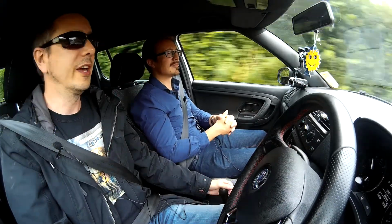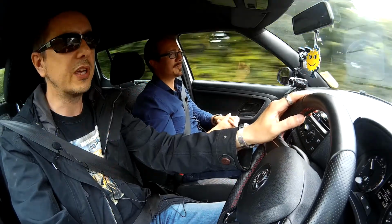You've got to be in the right gear with this engine. You've got to find that sweet spot. You need that acceleration that you're getting from the turbo in the sort of lower gear range. Yeah. That gives you the pickup.